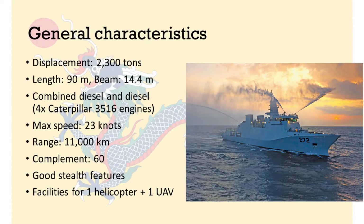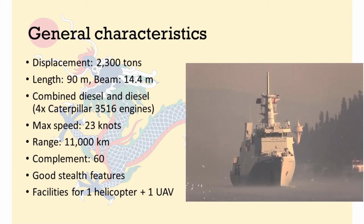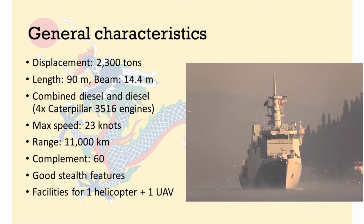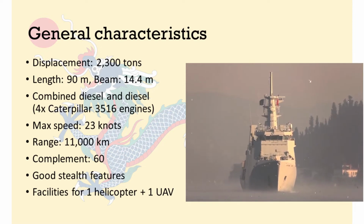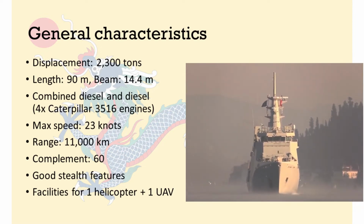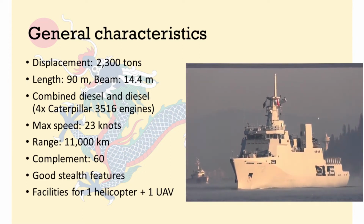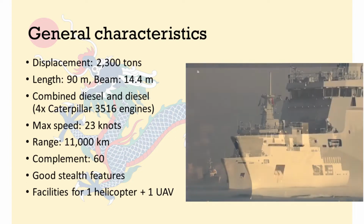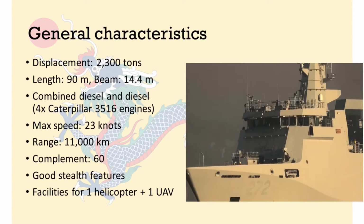purchases. The Yarmouk class displaces 2,300 tons, with a length of 90 meters. This is fairly large for a corvette. The ship is powered by four Caterpillar 3516 diesel engines in the combined diesel and diesel propulsion. I don't know anything about this particular diesel engine per se, but a combined diesel and diesel configuration generally has a lower top speed, but has great fuel efficiency.